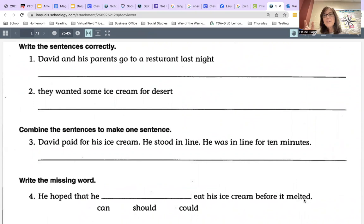Melted is past tense, so your verbs have to match. If it's past tense in one part of the sentence, it needs to be past tense in the other. Can is present tense. He hoped that he should eat his ice cream before it melted. He hoped that he could eat his ice cream before it melted, and could is the correct answer because it hasn't happened yet.